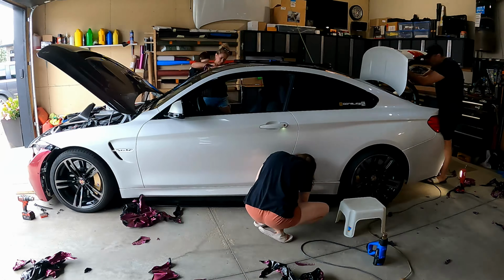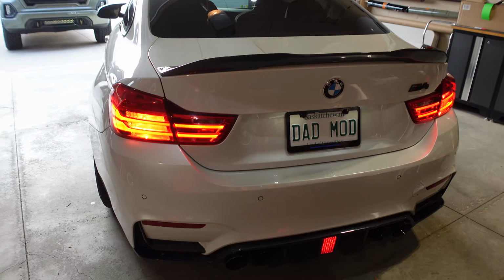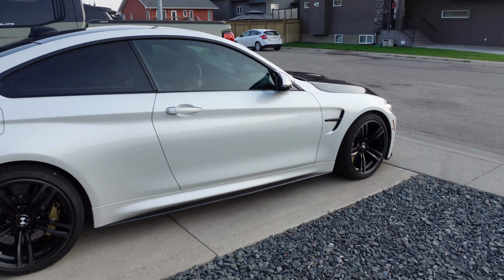Man, we are so close. I just need to reattach this spoiler, do a couple minor things, maybe wash it, and then we're done. Well, we are done. It is all put together and it is white.